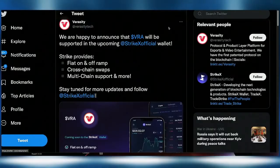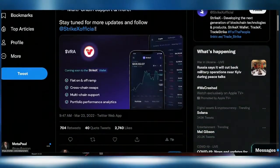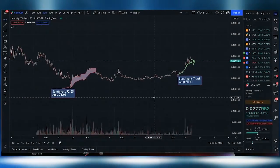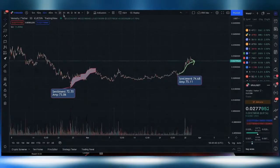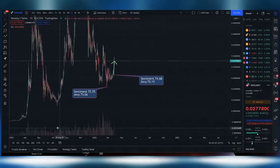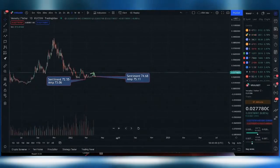And I think when you have those kinds of integrations, these are all good news for the projects. And of course, multi-chain support, lots happening there. So I think this is a good move for Veracity. We haven't been tracking this one heavily, even though here recently, let me go to the day just to take a quick look here, and we'll zoom out a little bit to see where this one seems to be going. Squeeze that down a little bit.